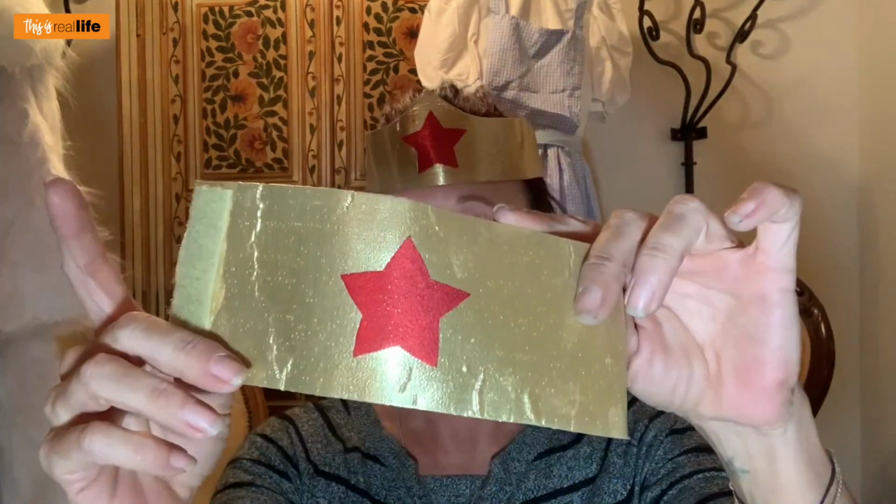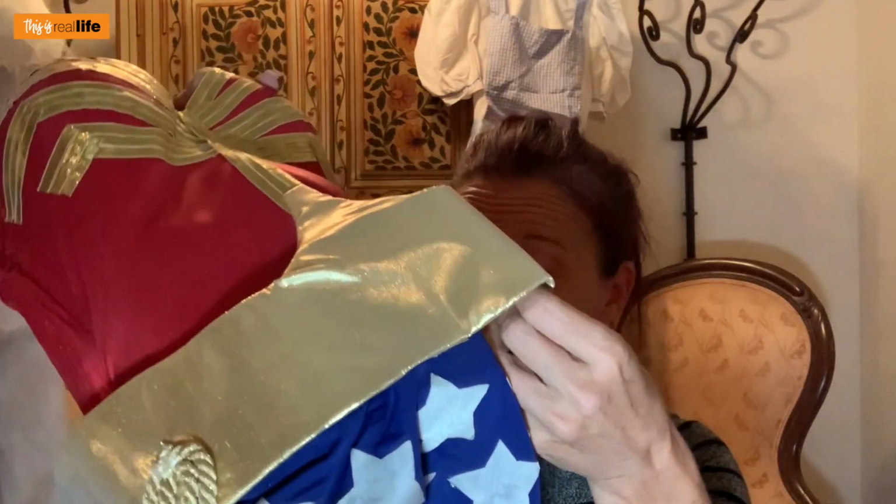Hot glued the gold lame around a rectangle of foam, just craft foam and hot glue and some gold lame fabric. Then I made her belt out of the same craft foam and same gold lame fabric hot glued around. When I was getting this out, I was like, you were pretty ingenious. I added Velcro to a lot of places because this is not a one-piece outfit. It looks like it's a one-piece outfit, but I don't know how to sew a nice fitted one-piece bathing suit.